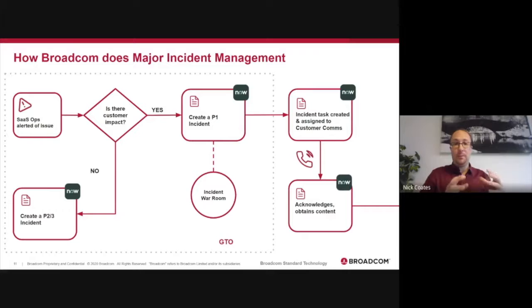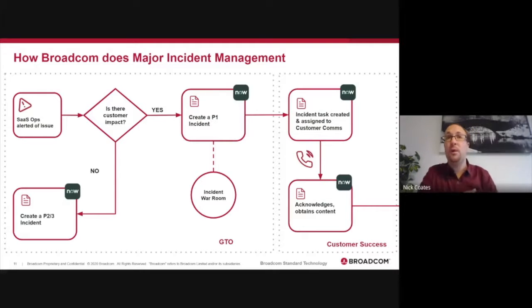Before I go on, I just wanted to highlight that these are two organizations. Even though we use the same tool and this is the same flow, these are two separate parts of our organization. The technical incident and the restoration is done by the GTO, the Global Technology Organization. The customer communications is done by the customer success team.